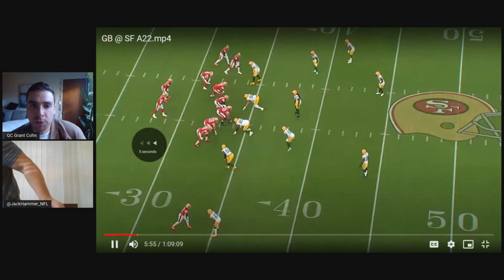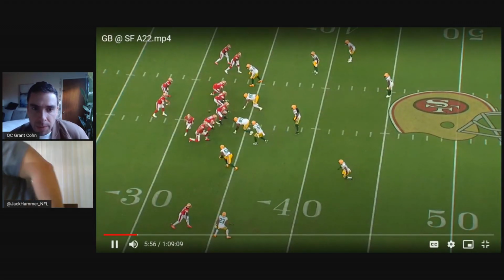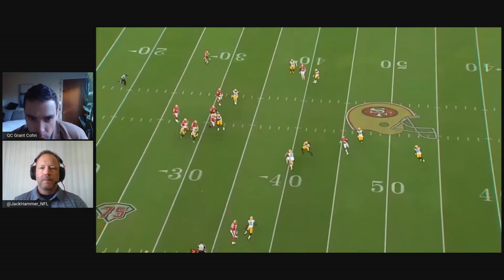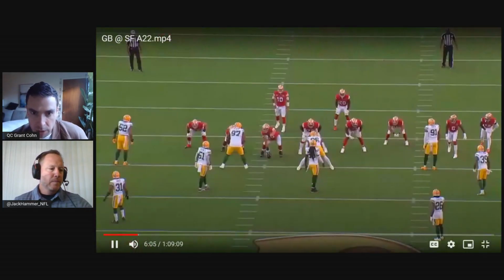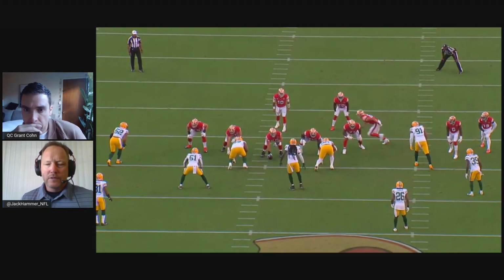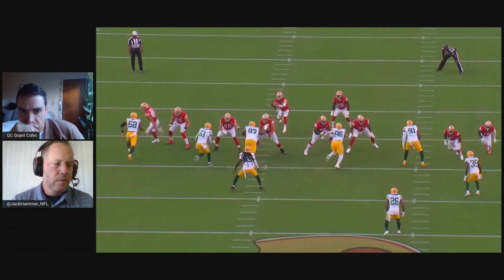It's interesting how people are exposing the weaknesses. Just single up everyone. Make everyone a one-on-one. Everyone in one-on-one matchups, and the right guard can't hold up. The center can't hold up. Yeah, and then this is the little pass to Ayuk. Is that who it goes to?